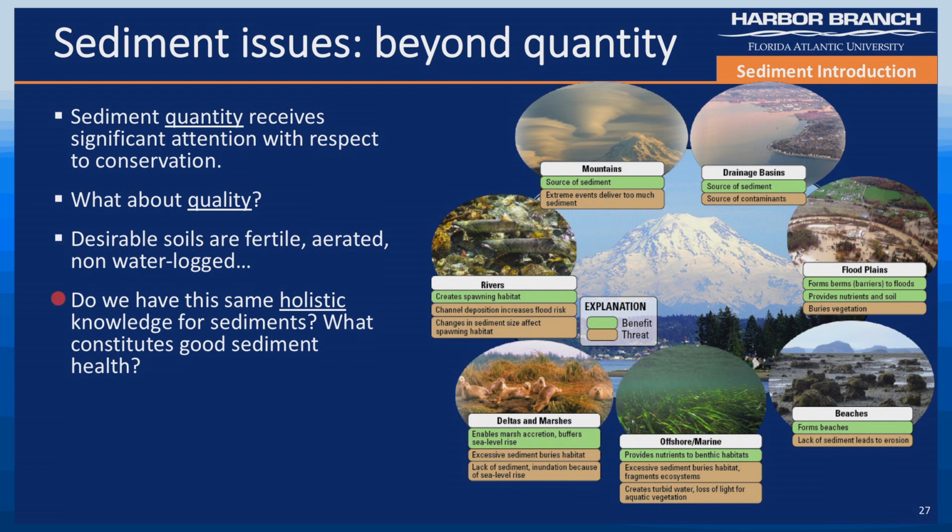But we don't really have the same holistic knowledge for sediments. When I say holistic, I mean we know individual biogeochemical processes that can transform and act in sediments, but we don't know the larger, overall picture of what good, healthy sediment looks like.